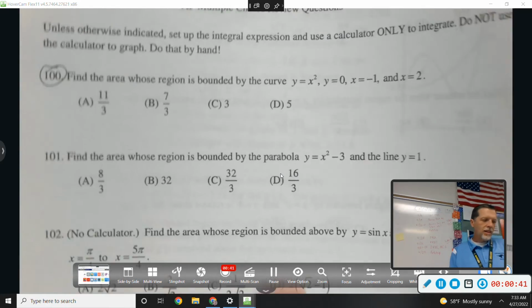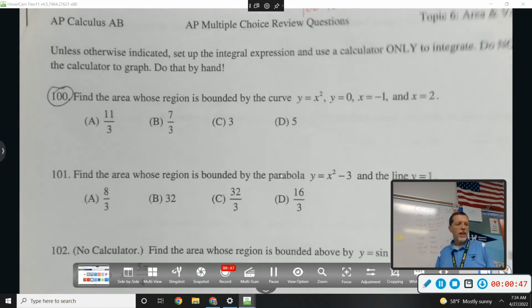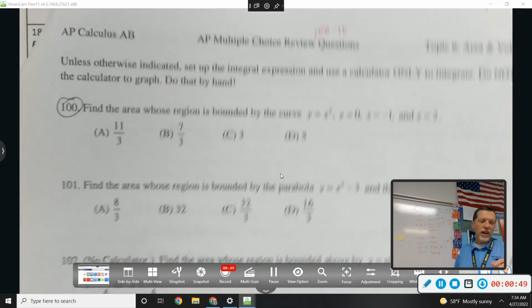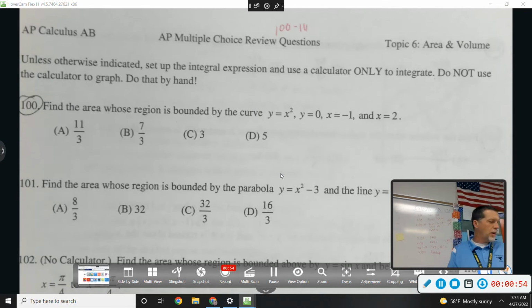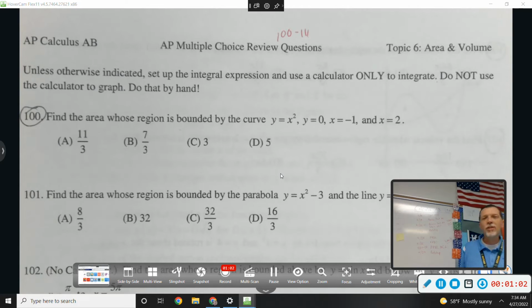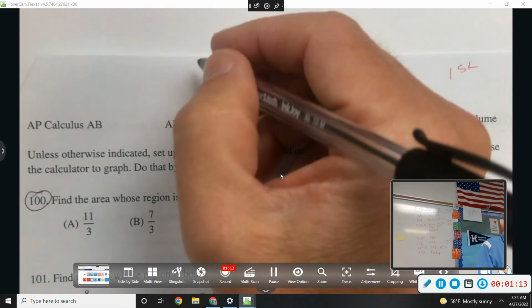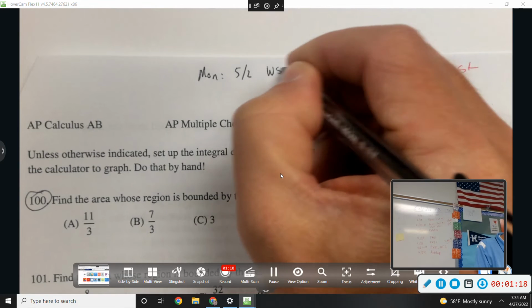Today is multiple choice topic 6 and free response topic 1. And I don't know why I don't make these line up, because they're both over area and volume. So I should go rename them, but that would take too much effort on my part. Instead, I spend all my effort trying to match up which topic goes with which topic. Whatever. Today is area and volume focus. This was the last thing we did before we started reviewing, so it's the last thing we'll do as the review. I will remind you that on Monday, May 2nd, this worksheet packet is due.